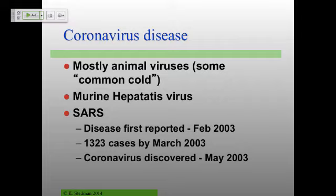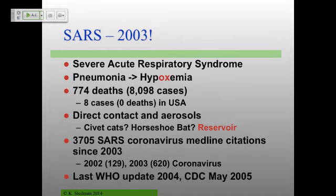So let's look a little bit more at SARS. Severe acute respiratory syndrome, that's what it stands for. Basic problem is that people suffocate, and that's why it causes nasty disease. About 10% is the fatality rate for people who've been infected. Zero deaths in the US, but still nonetheless it was on the cover of Time, Newsweek, US News and World Report, etc.